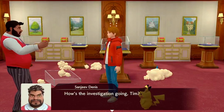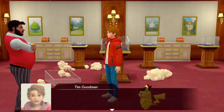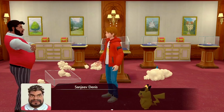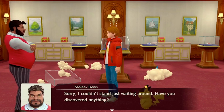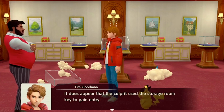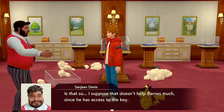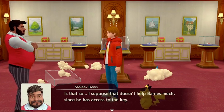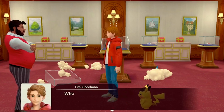Oh, he's up here now. Hello. How's the investigation going, Tim? Oh, Mr. Dennis. Sorry, I couldn't stand just waiting around. Have you discovered anything? It does appear that the culprit used the key to get into the storage room. We believe that they cut open the jewel case and took the Aurora drop. Is that so? I suppose that doesn't help Barnes much since he has access to the key. I have a question for you, Mr. Dennis. Who has the key to the jewel case?